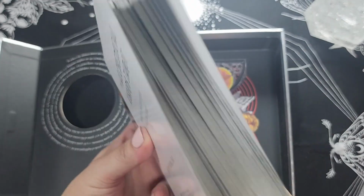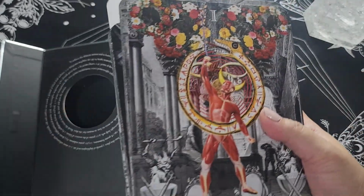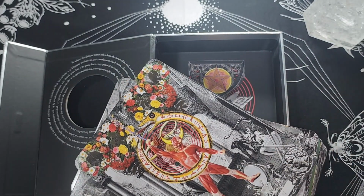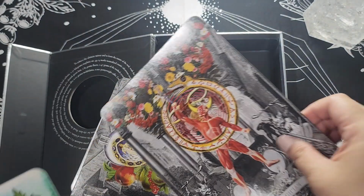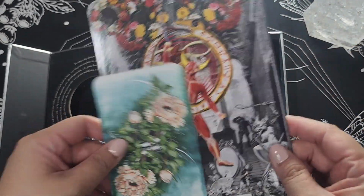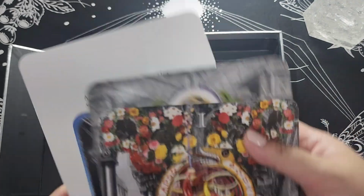As you can see, these are huge. Just for reference, this is a standard tarot size, and this is the size of these cards. So they are huge, barely manageable for somebody like me with small hands.